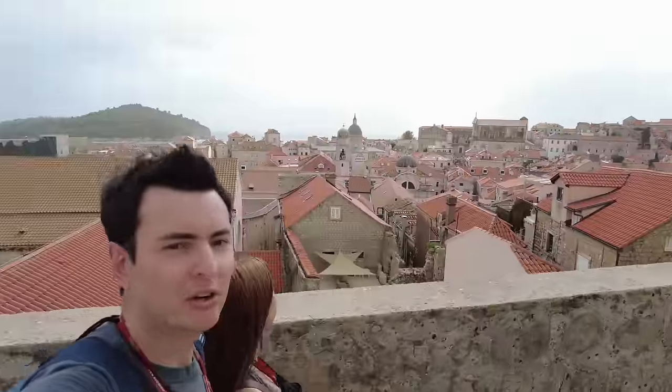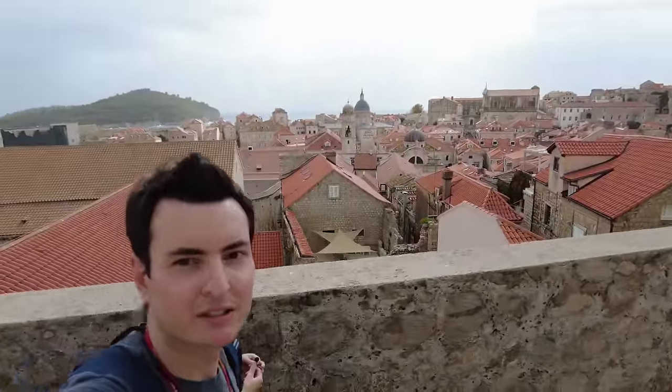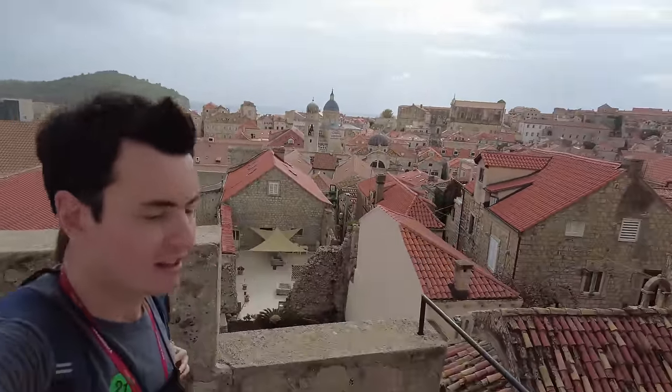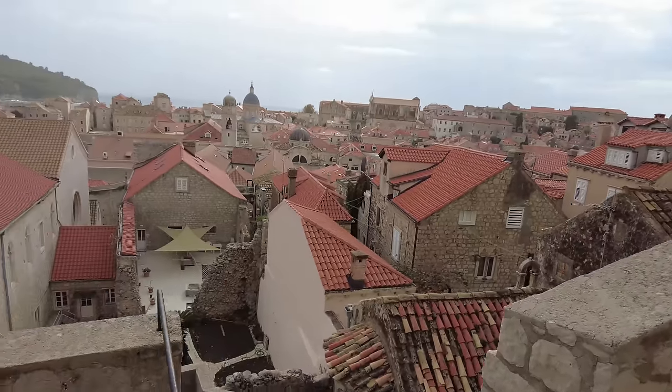I'd take it. Okay, we're at the top of the wall here. We can see Old Town, AKA King's Landing, behind us. This is an amazing vantage point up here.